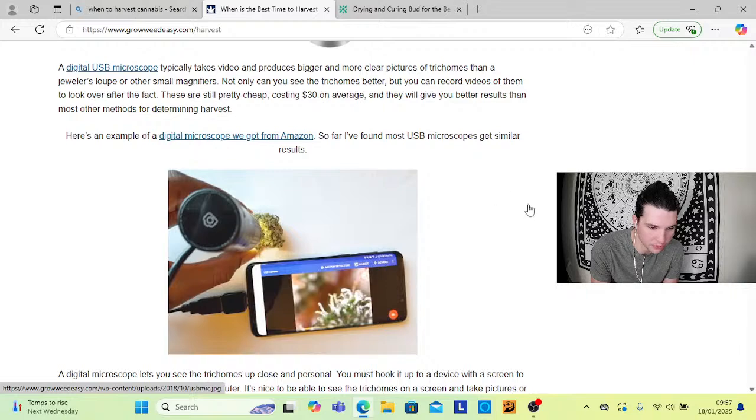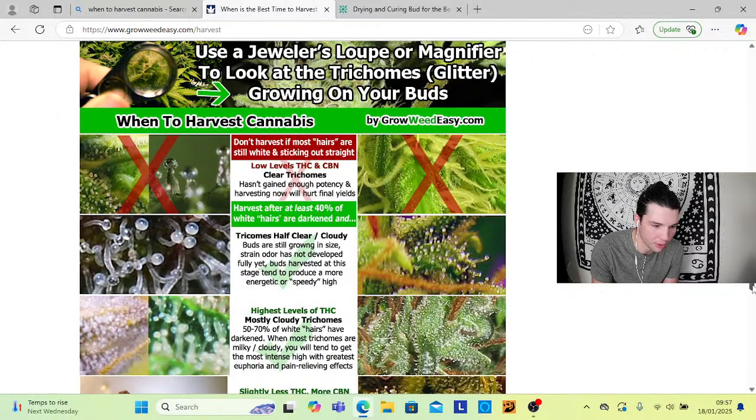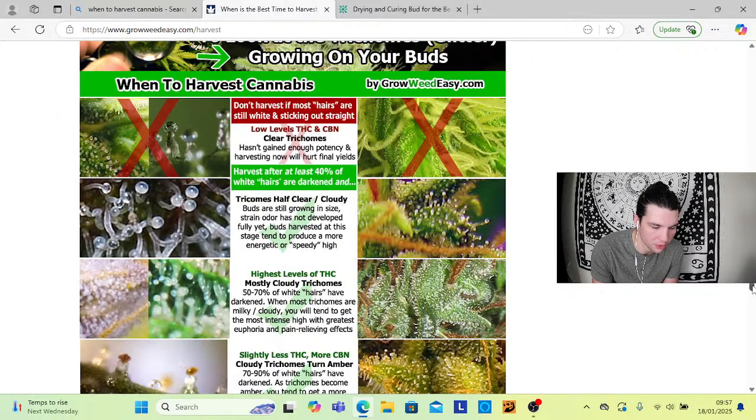Digital microscopes, they go over some of the technology. So digital microscopes you can get. I'm looking to see if they go into percentage, and it looks like they do right here with this graphic.